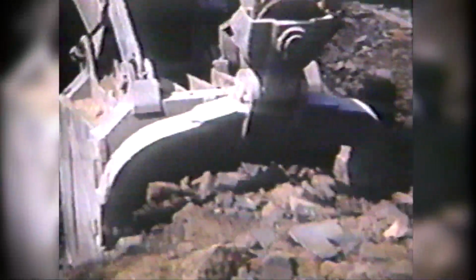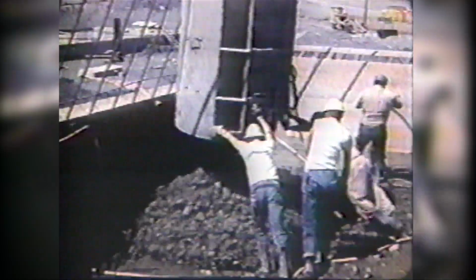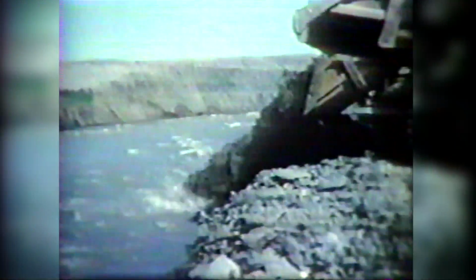The U.S. Army Corps of Engineers and the Bureau of Reclamation built a lot of these dams as public work projects during the Great Depression. The goal was to provide relief for the unemployed and poor, recovery of the economy, and reform of the financial system to prevent a repeat of the Depression.